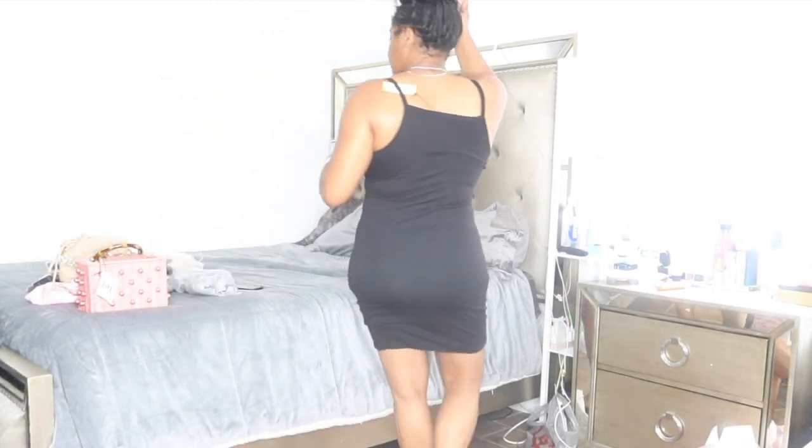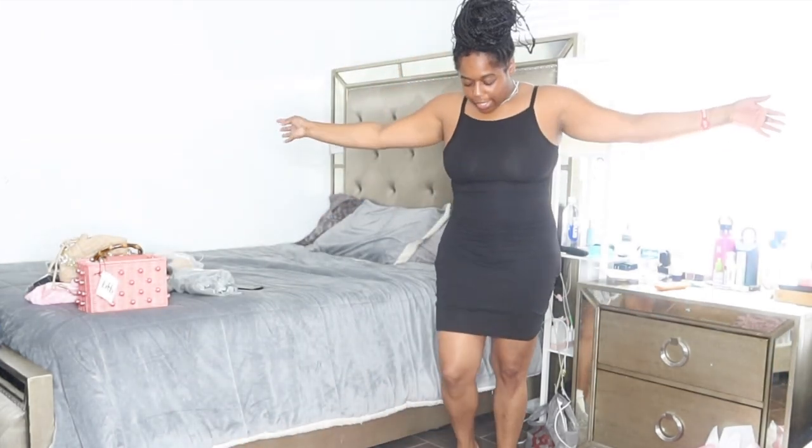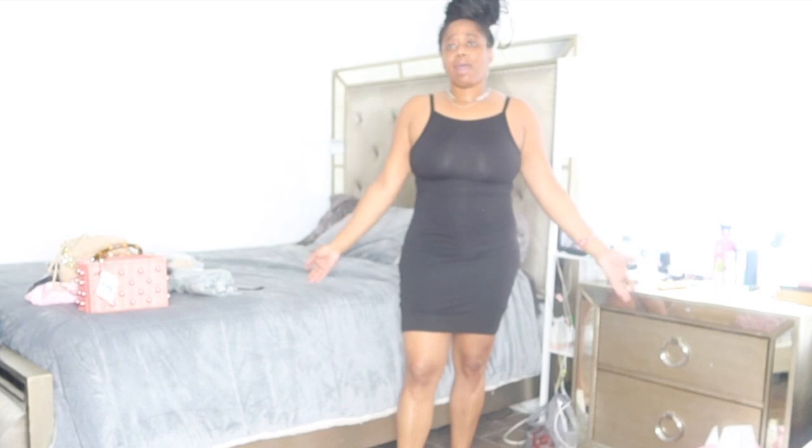All right, here we go. So like I said, very simplistic, all black. I don't have a bra on. I probably wouldn't even wear a bra with this dress because it does hold my boobs in, or up, should I say. So yeah, it's stretchy, but it's fitted. As you can see, it fits your body like a glove. So definitely, like I said, this could be something you throw on when you're going to run errands, just because you want to look cute in your house or feel sexy for your man or whatever it may be.